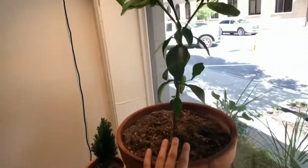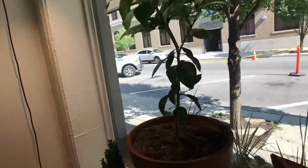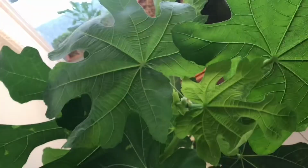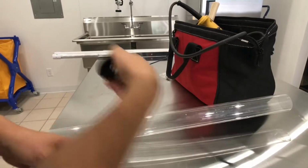Since we moved the grapefruit tree up here, all of this is new growth. New growth, it's crazy. There's a lot going on out here. Cranking out the new leaves. These little tubes will go around these lights.